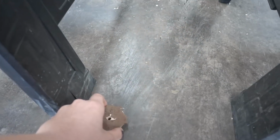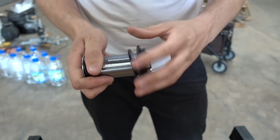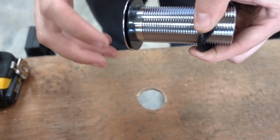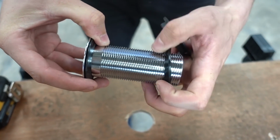Okay, competition time. Who wants to win this? So we got our plug hole. It's a moment of truth to see if this fits. Should do. Take that off. I imagine that that rubber bit goes on the top of there. Yeah, to seal it. And this bit goes on the underside.